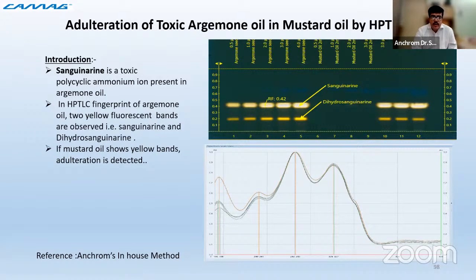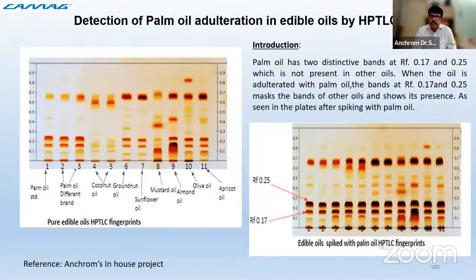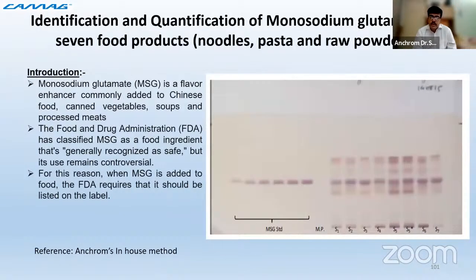Okay, then you have adulteration in oils, different types of oils, and here is an example where GC was being studied for the sample, but it would not be able to identify what components are there. But with HPTLC, you are easily able to identify what components are there because of the derivatizing reagents. And then you have oil adulterations, palmolive oil in normal oil detection that can be done.